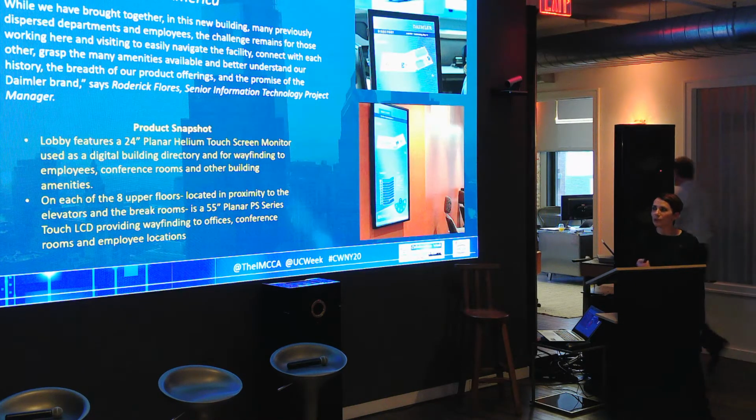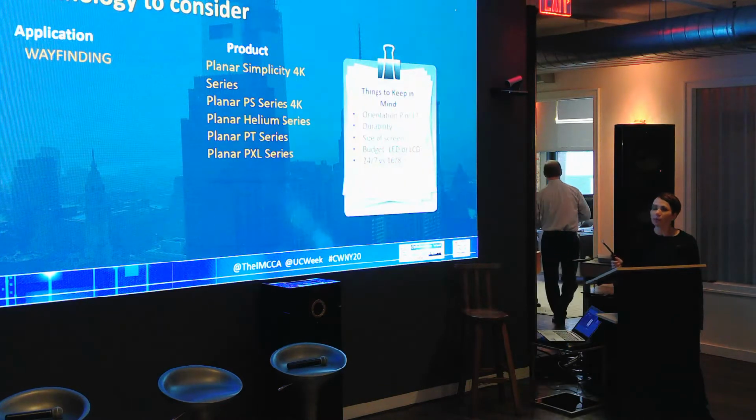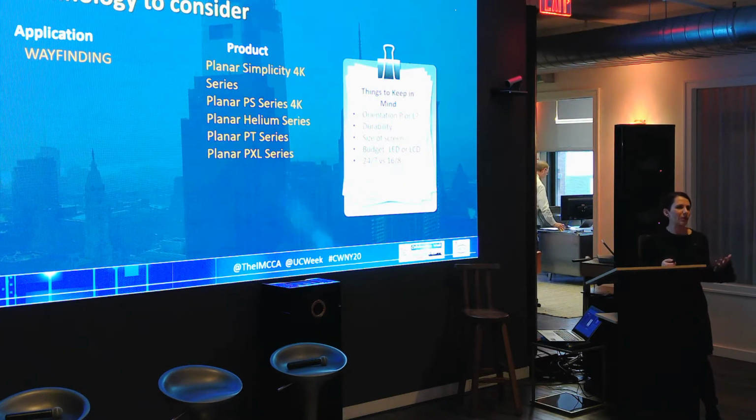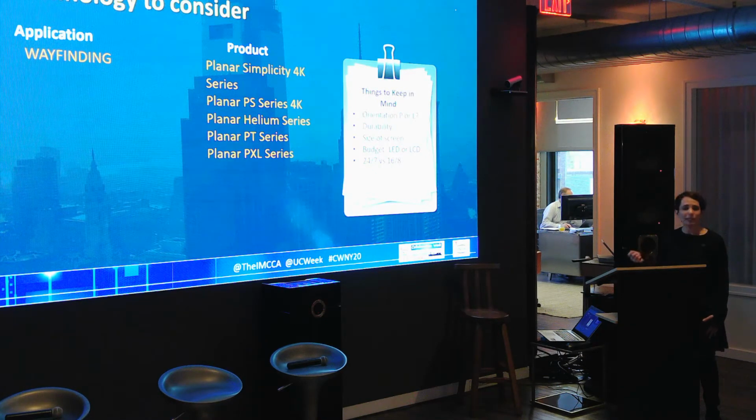But displays are really only one way of the digital signage experience and the wayfinding experience. It's also the software experience, so we're going to touch on that in a little bit. I have HyperSign here with me to talk about what they see as trends in wayfinding from a software perspective. But from a display technology, you want to keep in mind and ask certain questions.